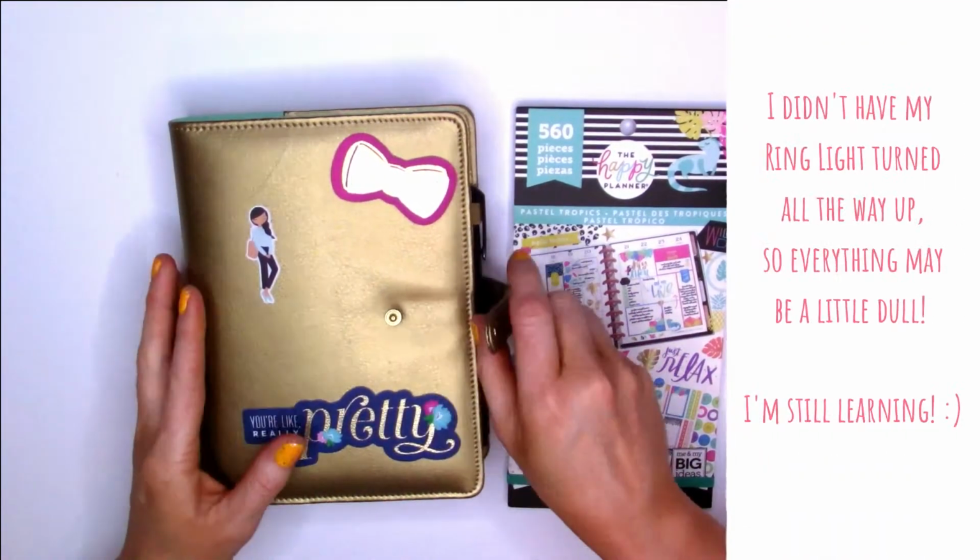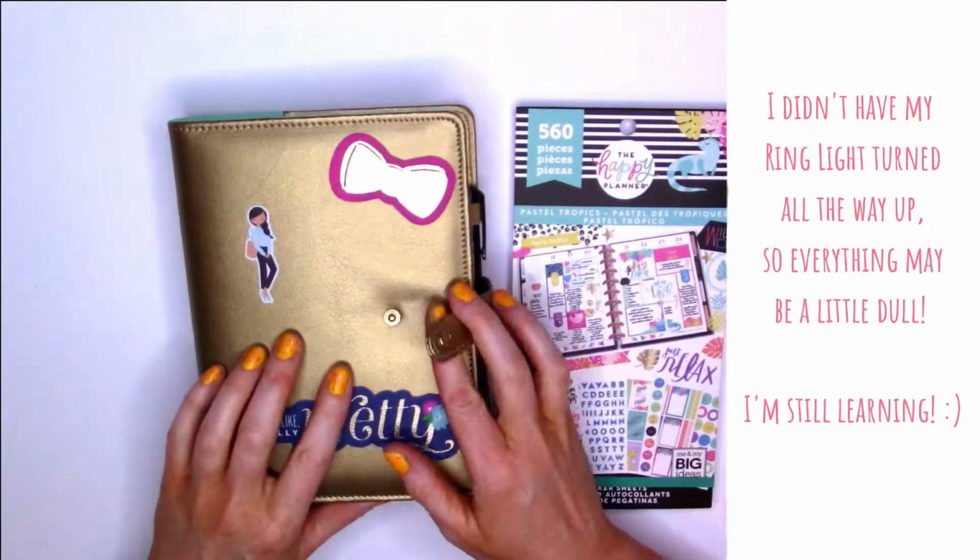Alright guys, so today I'm going to be doing a plan with me in my mini Happy Planner.